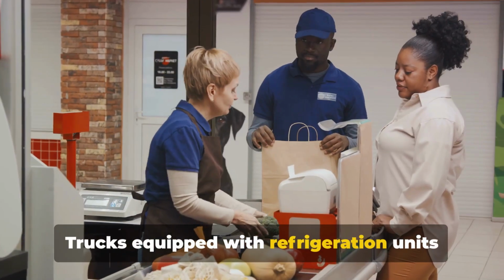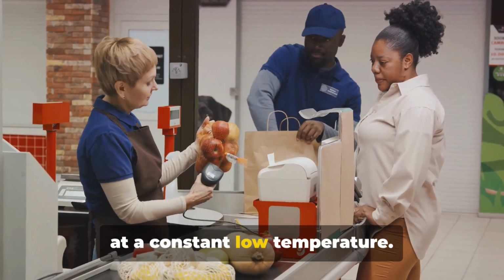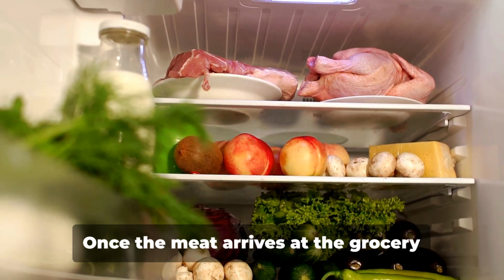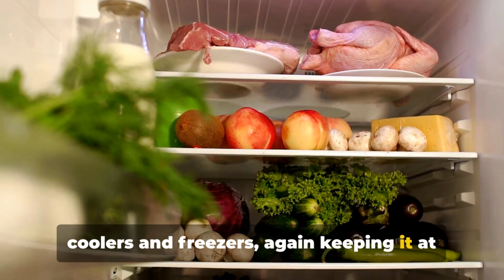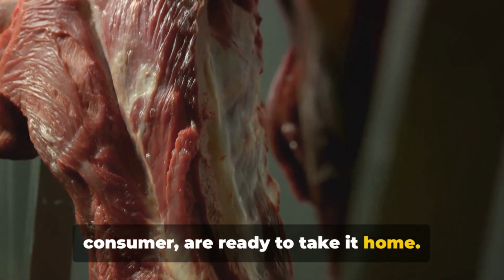Trucks equipped with refrigeration units are used to transport the meat, keeping it at a constant low temperature. This not only helps to keep the meat fresh, but also prevents the growth of harmful bacteria. Once the meat arrives at the grocery store or supermarket, it's placed in coolers and freezers, again keeping it at the right temperature until you, the consumer, are ready to take it home.